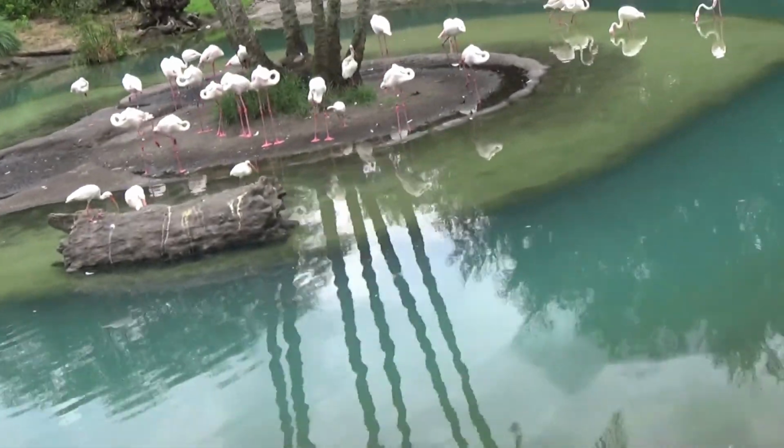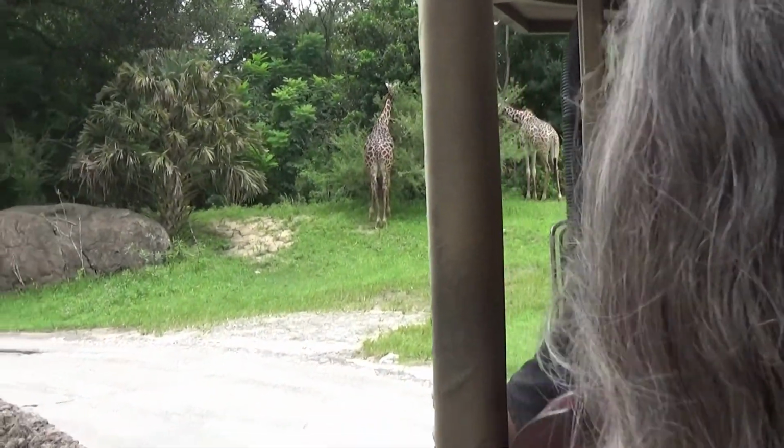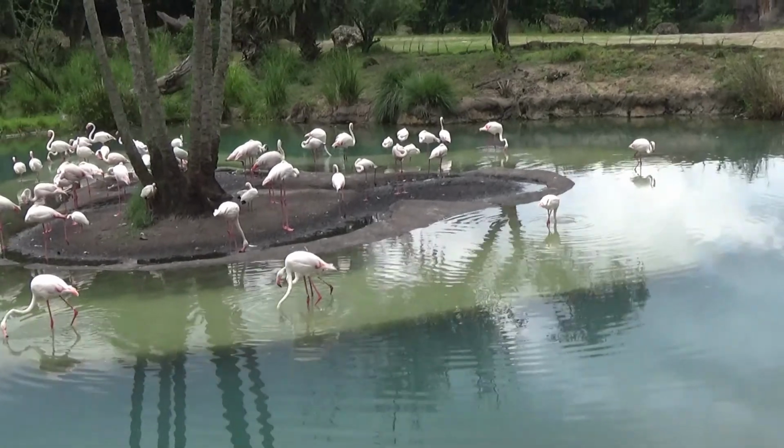Aren't born pink like you see them. They're actually born gray, and then they turn that pink color over time because of the shrimp that they eat. Those shrimp contain this stuff called keratin, and that is what turns their feathers pink.